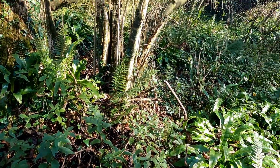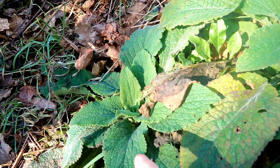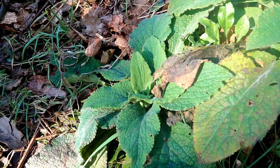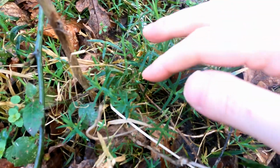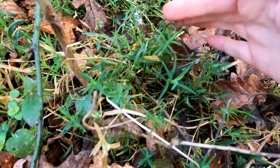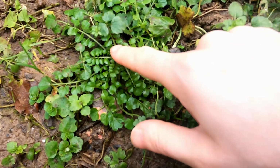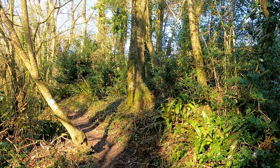A good way to get accustomed to being able to spot plants when they're young is when you see them in flower, get a really good look at their leaves at that time, and eventually over time it will start to go into your head, like what they look like when they're in flower, what leaves they've got, and then you'll know what to look for in the early spring.